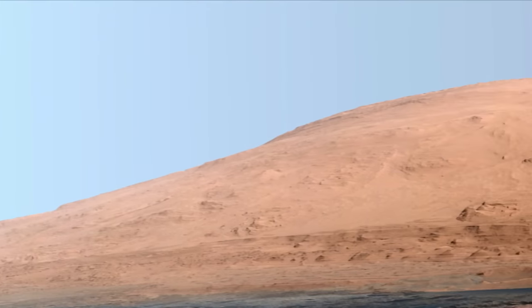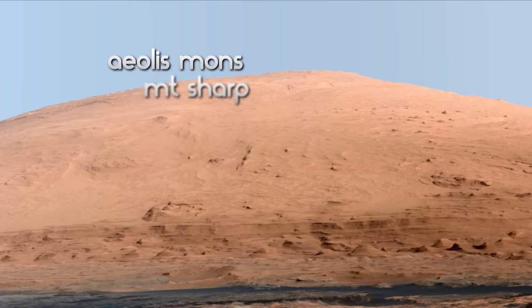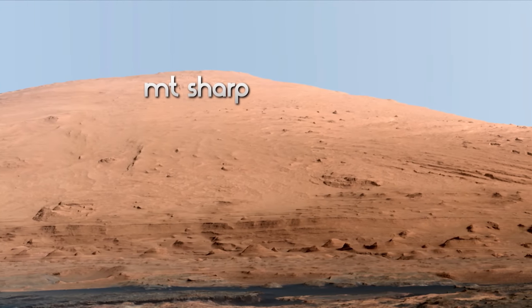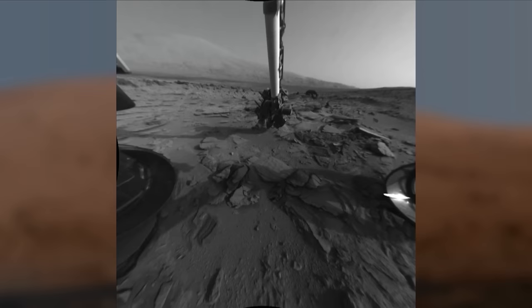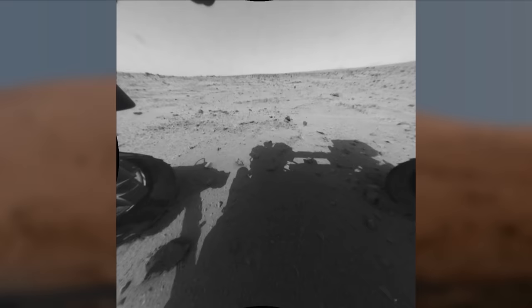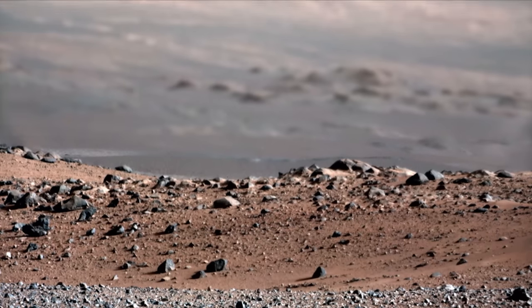The mound's official name is Aeolus Mons, but NASA scientists have dubbed it Mount Sharp, after Robert Sharp, a pioneer of planetary geology. Mount Sharp is what brings Curiosity to Gale Crater. Scientists hope that by climbing its rocky flanks, the rover will be able to read millions of years worth of geologic history, laid down one layer at a time.